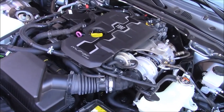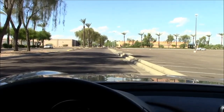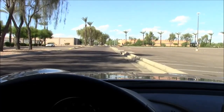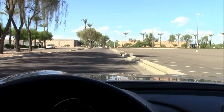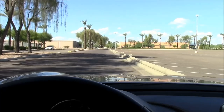So let's go out and do some driving. One question I get asked often, which car is quicker, the Mazda version or this Fiat version? If you're doing 0 to 60 times, I found the Mazda to be slightly quicker at 6.3 seconds versus this Fiat, which has been doing 6.7 seconds.